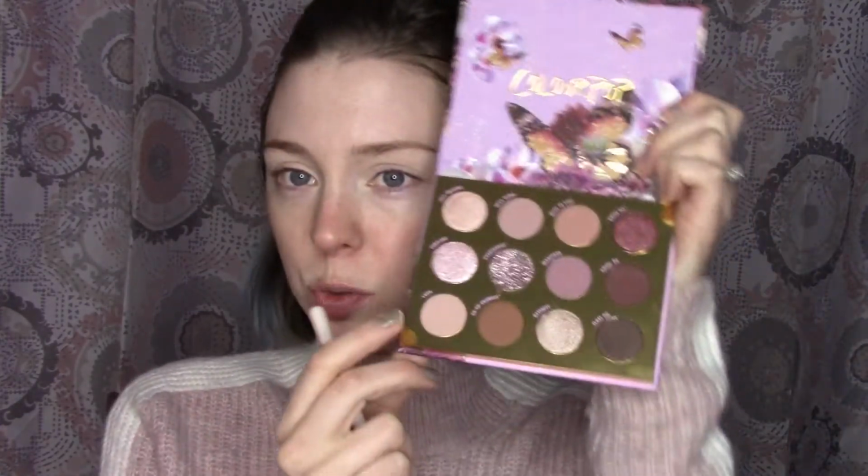I already have my eyes primed with concealer and my Milani primer, and I have my brows done with my e.l.f. brow pencil. So today I got a package in the mail from Colourpop. I got the Flutter By palette and one of the Kathleen Lights blushes. So I am first going to dip into the shade Lush down here. It looks to be the lightest shade in the palette.